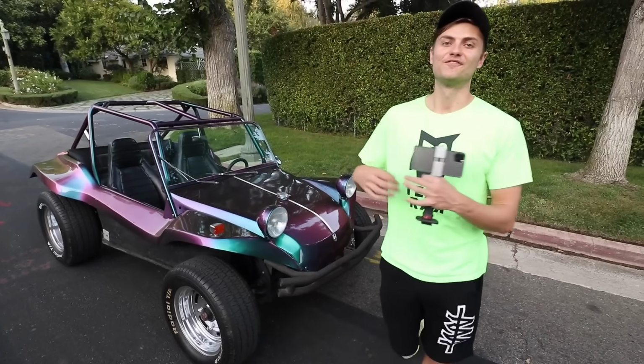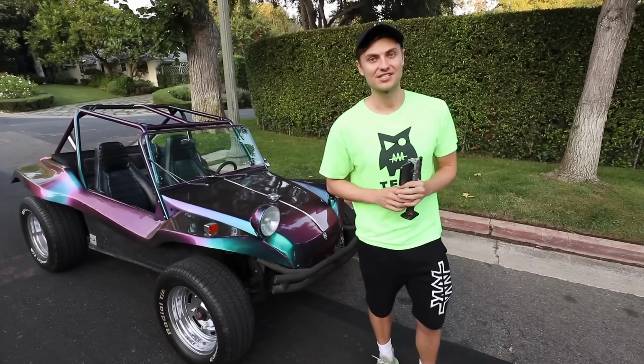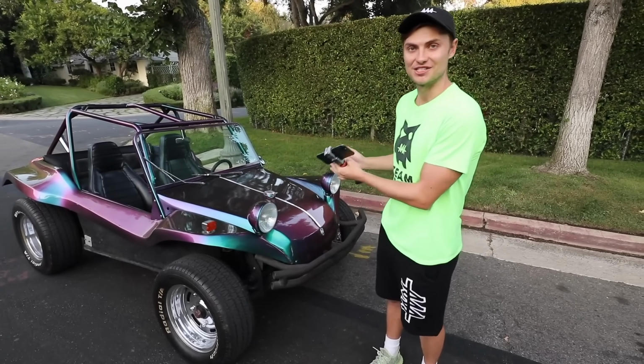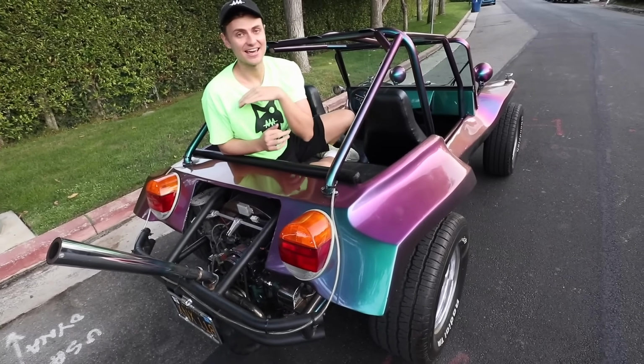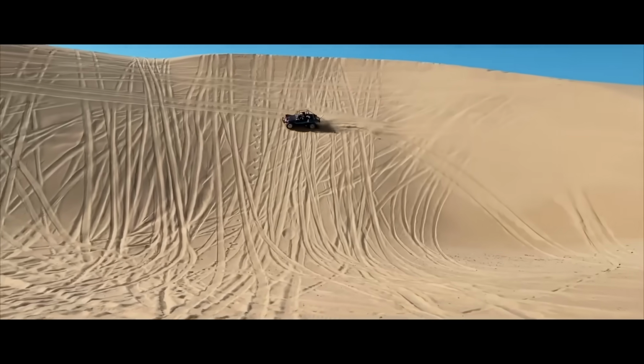This 1964 Volkswagen Dune Buggy has a fascinating story of how I first picked it up. On the very first day that we moved into the old Team Rar house was the same exact day that I purchased this car. Since then, I have done a ton with this Dune Buggy, driving all the way around town, taking it to the beach, and even to the sand dunes. And to my amazement, this almost 60-year-old vehicle actually did extremely well on the sand dunes. I was able to climb up the steepest hills and even jump it a little bit.